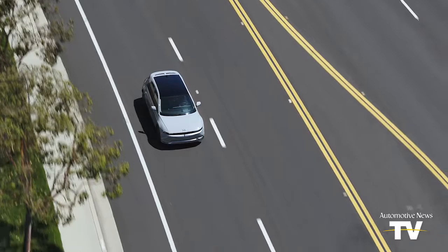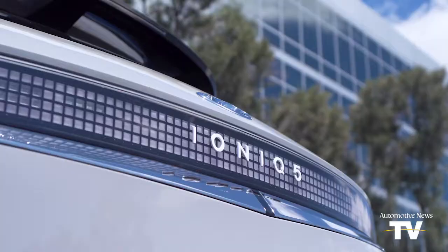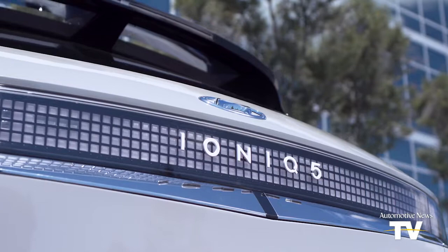I can tell you as well that, following the advice from our own dealers, we decided to make some adjustments to the dealer margin of Ioniq, and the adjustments were received very, very positively.